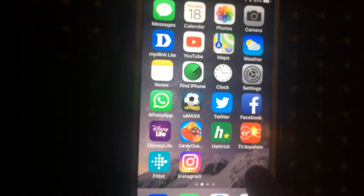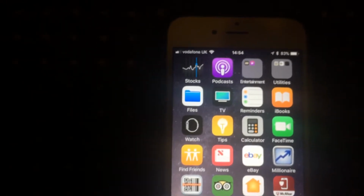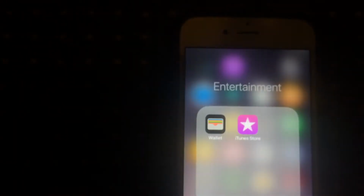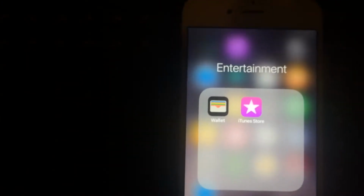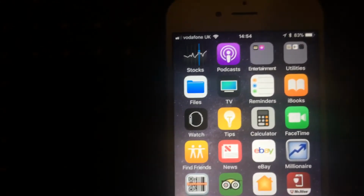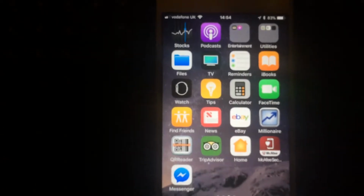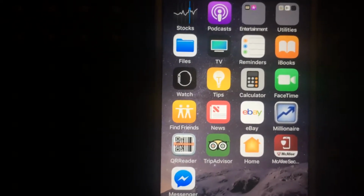So swiping right again, on the second page, the pre-loaded stocks, podcasts, the wallet, iTunes store, utilities, sorry. We have the contacts, voice memos, compass, which I don't even use, along with files, TV, reminders, iBooks, FaceTime, calculator, tips, watch, find friends, news, eBay app.